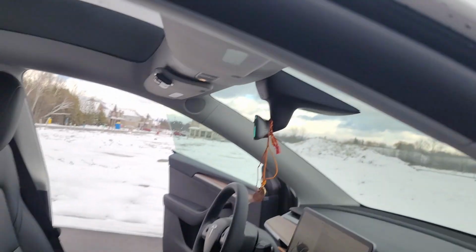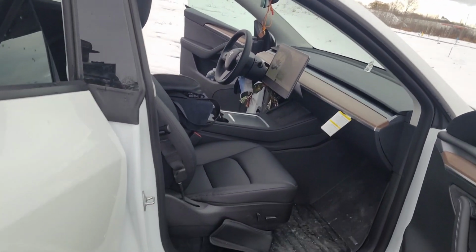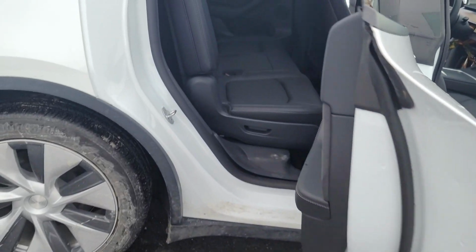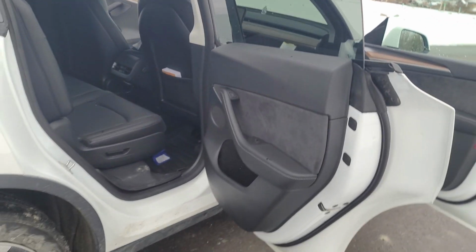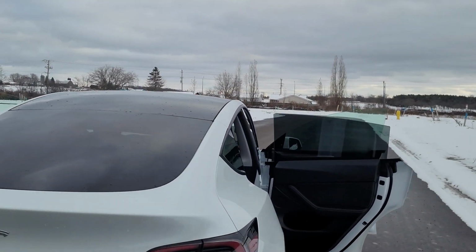You paid a lot of money for this car. I was there for 3 hours. I'm going to be honest, I'm very anal. So I nitpicked everything. I wanted it perfect, and that's not going to happen. And I'm telling you that right now. Perfect does not exist with Tesla.